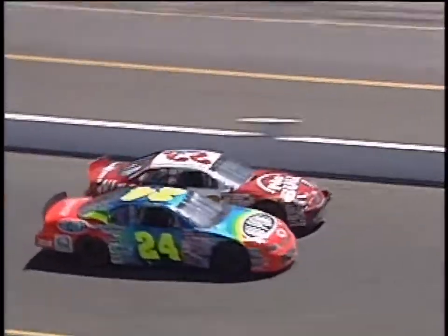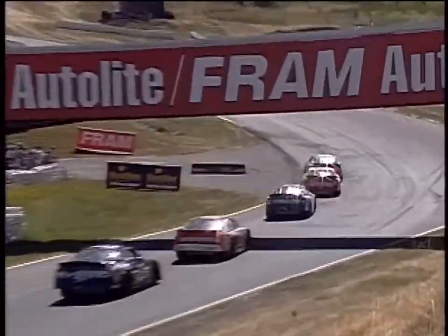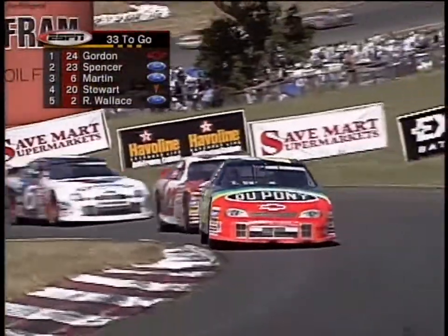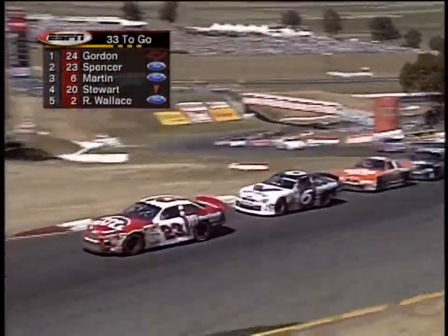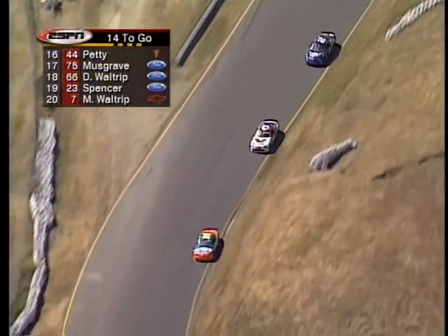Here we go for the lead. Yeah, here goes Gordon. Yeah, he got that traction off the corner. His tires are much fresher. And he's been getting good traction off of that corner all day long. It worked for him again. And Jeff Gordon retakes the lead on lap number 80. Now the Pennzoil copter cam.